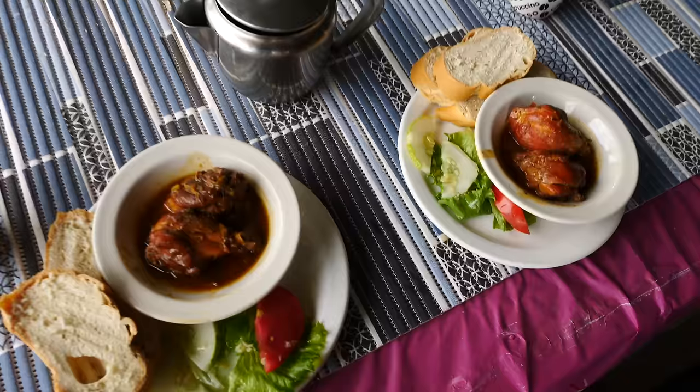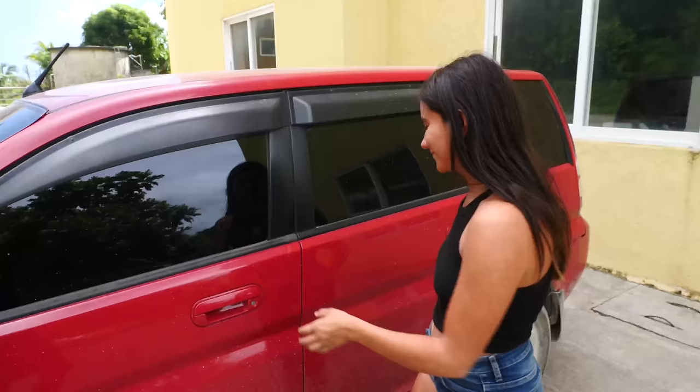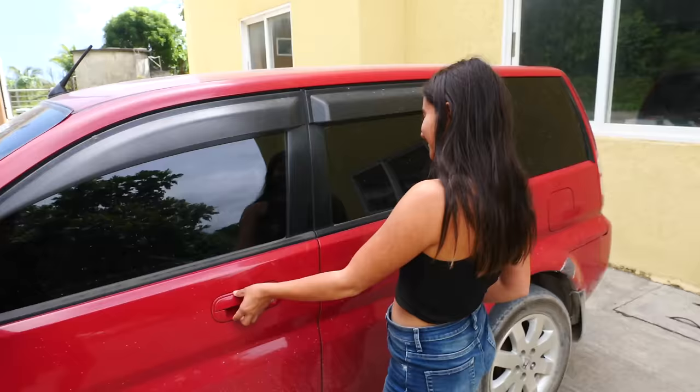I'm very grateful that even though they had nothing prepared, they still managed to make us something. Looks pretty good. That was 34 EC, $11 for two breakfasts, two coffees. Nice!